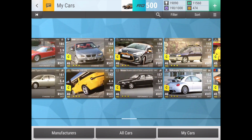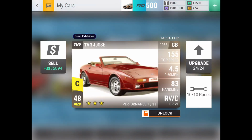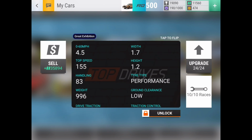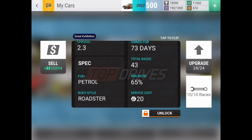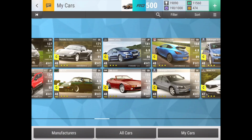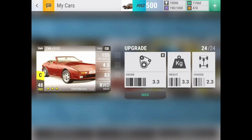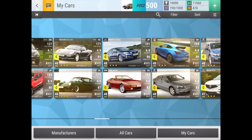Next car on this list is the RQ48 TVR 400 SE. Now this isn't a very well-known one, and it is a very niche type of car. Lightweight, 73 days, 43% win ratio, and that's because it's a very niche car. But it is very good at the fast circuit because it has very good MRA. Maxed it out, 332. It is also just a very good British dragster as well.